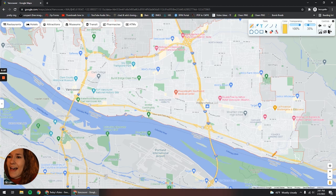All right, now let's take a look at Evergreen Highway. So Evergreen Highway, oh, hopefully you guys can see the yellow. Bear with me because I have not done this little painting on thing before, and it's fun.